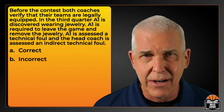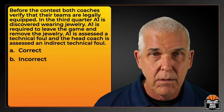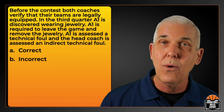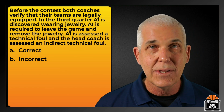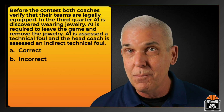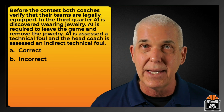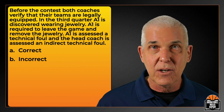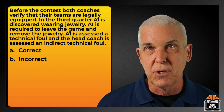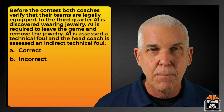Now, if we look at our question here, A1 is required to leave the game and remove the jewelry. No, they are not. They are required to leave the game. They are not required to remove the jewelry. It will be required that they remove the jewelry if they want to participate. The presence of illegal equipment by a player prevents them from being eligible to play. Once they come into compliance, they are legal by rule.